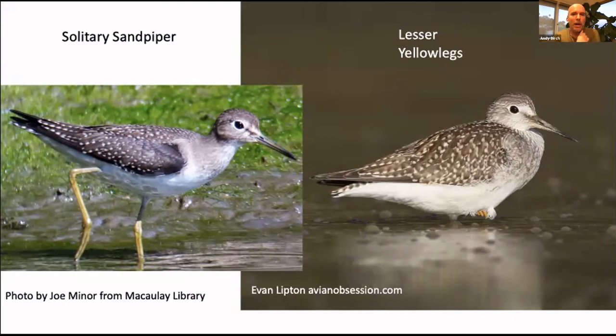So if both these birds are wading in deep water, it can be quite hard to see the leg length and color. Lesser is a bigger bird, but if you need to focus on plumage, note the darker brown plumage of solitary, the smaller, less extensive spotting to the upper parts, that bold eye ring, and the less streaked upper breast and neck of solitary.